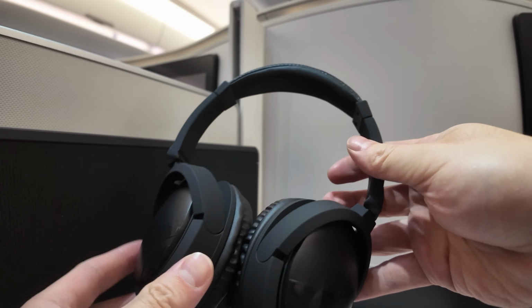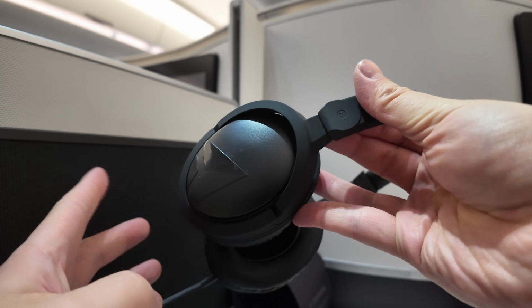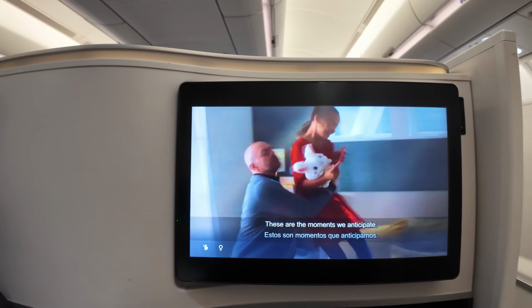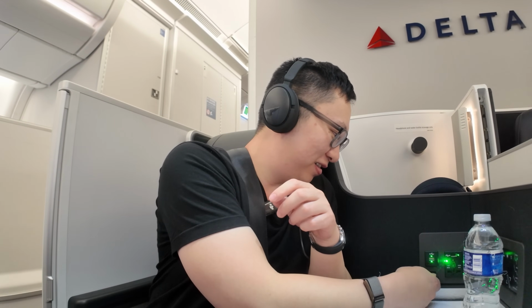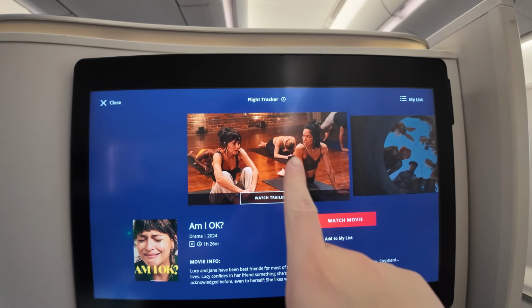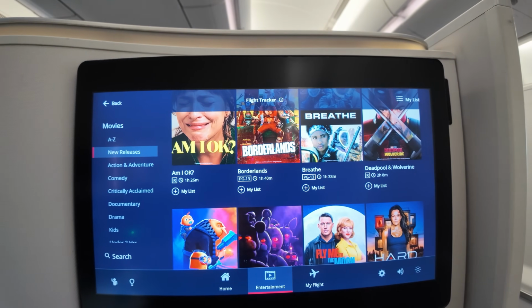So these are the headphones. Let's give them a try and see how well noise cancellation works while the safety video starts to play. It's okay. It doesn't do the full clamp, but it does a good enough job of isolating. Not bad. I wonder if there is active noise cancellation as well on it. But it's not even playing from out of here. Interesting. Not bad.